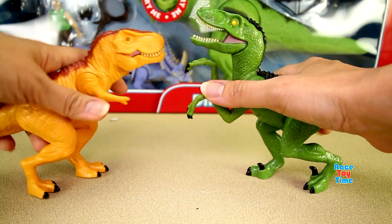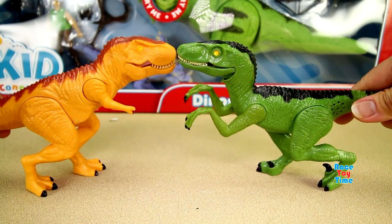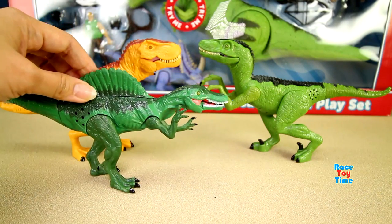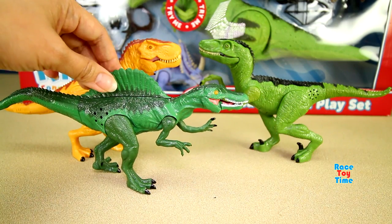Let's compare the sounds. Oh well, they sound the same. Here's the Spinosaurus. It sounds different.